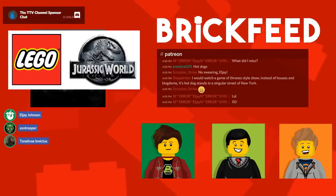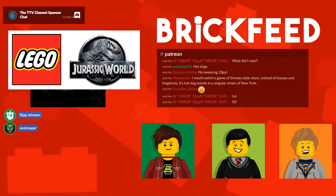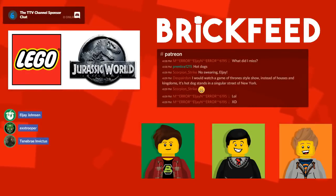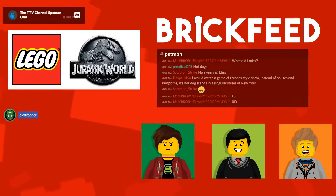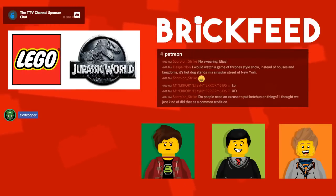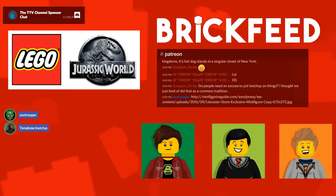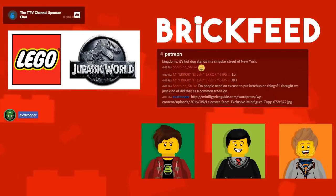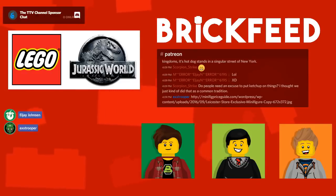I did get something though, or someone got something for me that I didn't take into account. My dad was in London, so he picked up this guy for me, and I don't know how rare he is, but I just thought he was really neat, and I think you can only get him in England or something. It's just the Leicester store, I think it is.